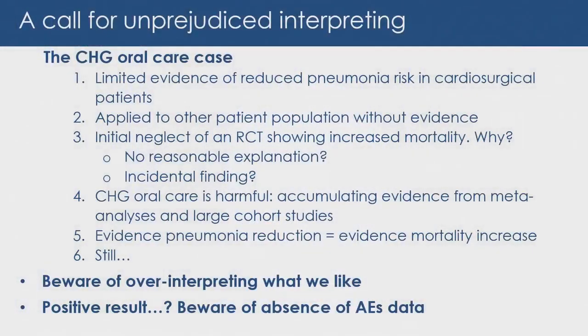Back to the chlorhexidine study. This is my last slide. What we have been seeing here is that there was only limited evidence of reduced pneumonia risk only in cardiac surgery patients. But the practice has been applied to many other patient populations, okay, without any evidence. We saw the initial neglect of a randomized controlled trial indicating an increased risk because we thought, yeah, this will be an incidental finding. And then, year by year, we saw that the evidence is accumulating that chlorhexidine oral care might be harmful. Point 5 on my slide.